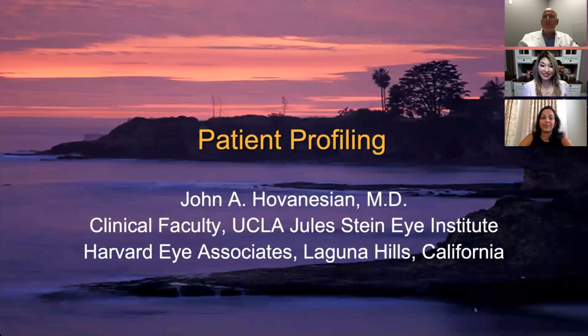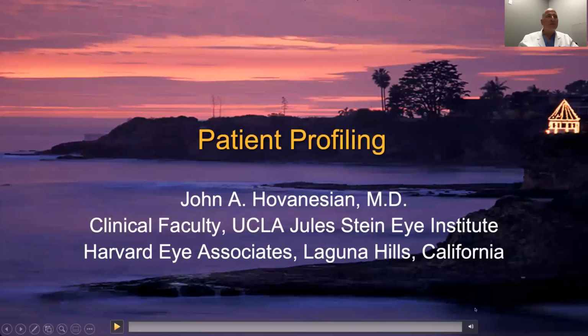So let's move next to measuring not the eye, but the brain, or at least what's on the mind of the patient, to help us understand how to profile. And so let's launch into my talk.